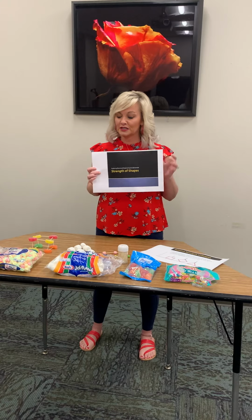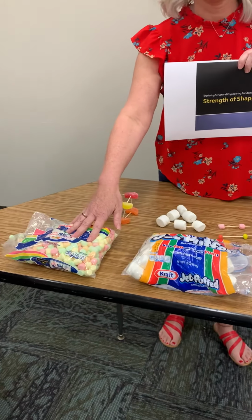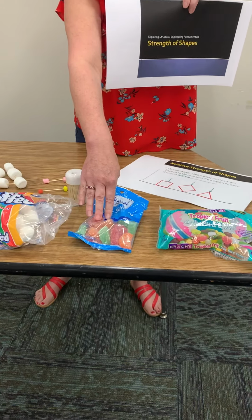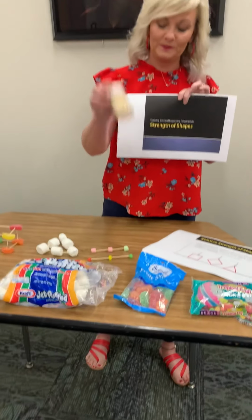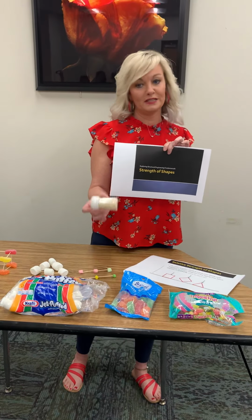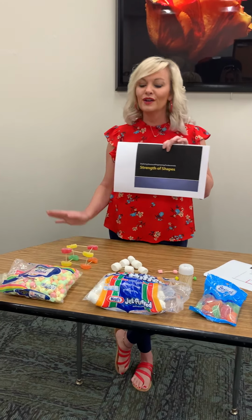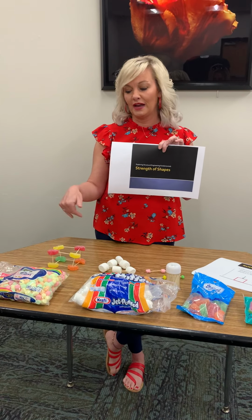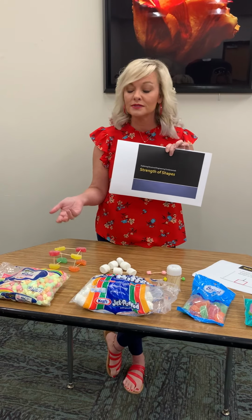So to do this challenge, all you have to do, I purchased some mini marshmallows, some large marshmallows, some fruit slices, jelly beans, and toothpicks. You can also use dry spaghetti noodles if you don't have toothpicks or you can't find them at the store. You can use any kind of candy that you want to use, whatever you find at the store or what you might have at your house.